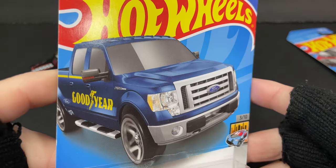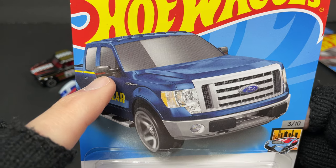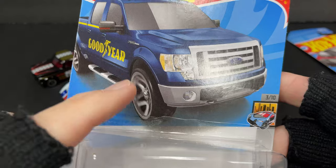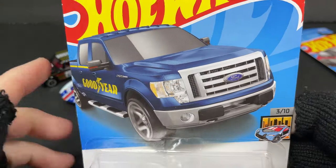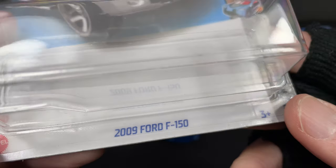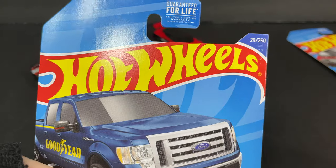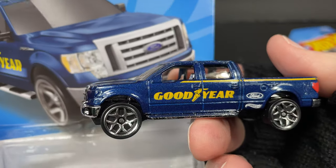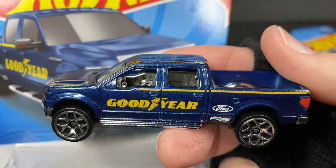Wow, look at that Ford with the Goodyear livery on it. Nice blue color. Check out the mirrors on the side. The actual casting doesn't have any mirrors. And the spokes that are drawn there look to be the same ones that come with the vehicle. The Ford badge on the car doesn't show the blue colors or anything like that. It's a 2009 Ford F-150, by the way. From the Hot Wheels Metro series, number 3 of 10, 29 for the year. Here it is. Beautiful. Man, that blue looks so good with that Goodyear logo there.